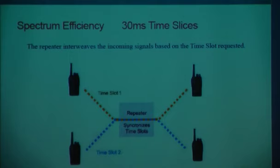Repeater interleaves incoming signals based on the time slot requested. On the left, you'll see one handheld on time slot 1, one on time slot 2. And then on the right side of the screen, you see another handheld, and they're both, one's on time slot 1, one on time slot 2. So a digital repeater can handle two time slots at one time, which means you can have two simultaneous conversations on a digital repeater.